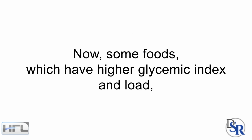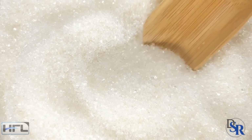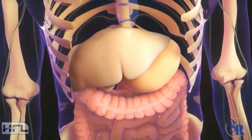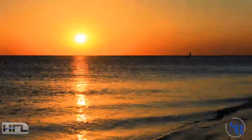Now, some foods have higher glycemic index and glycemic load, which cause higher blood sugar levels, such as sugar or cornflakes, for example. Anyway, as your blood sugar levels go up, your pancreas will release insulin, a hormone, to help lower the blood sugar back to normal, healthy levels. And this goes on all day long.